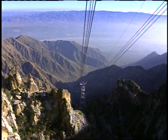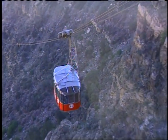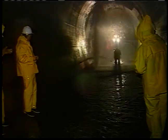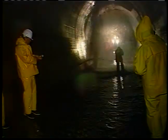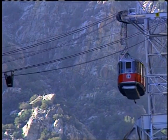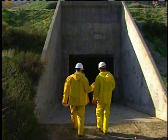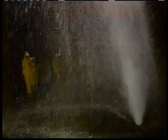Well, we did it. We saw two engineering wonders, one on the top and one inside Mount San Jacinto. And I think after this adventure, we'd all agree both the Palm Springs Aerial Tramway and the San Jacinto Tunnel are fine examples of California's gold.